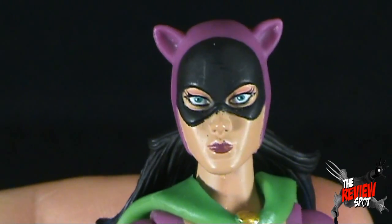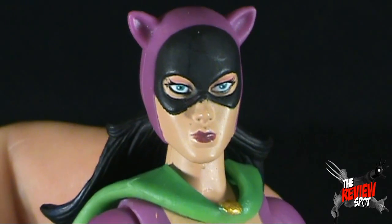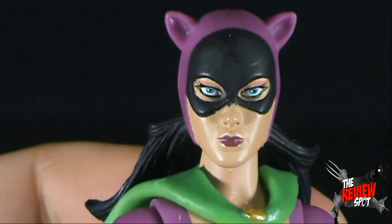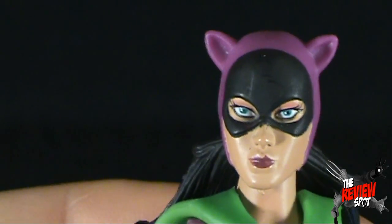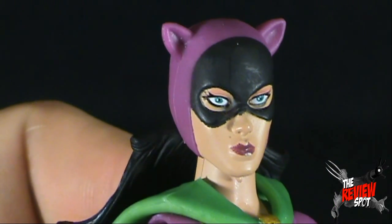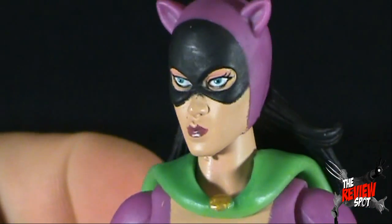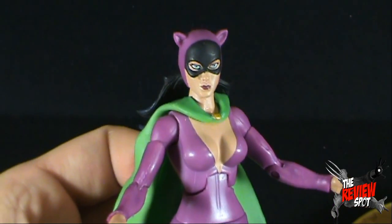Does anybody know what Spot's saying? Just a little bit of personality, a little something, I think would have made this figure a lot better. The eyes aren't bad. Paint-wise, it's a little splotchy near the bottom, but all things considered, it's not too bad. I don't know if I like the violet that they used for this figure.